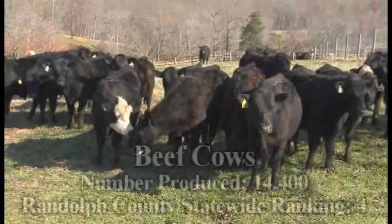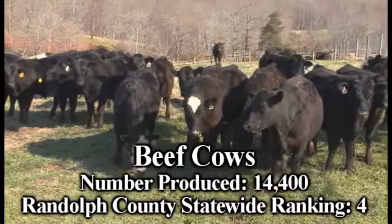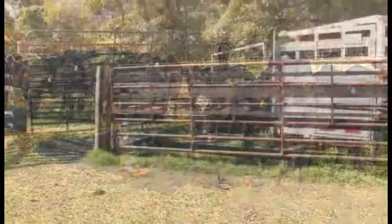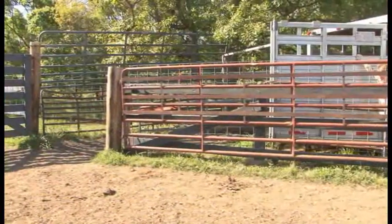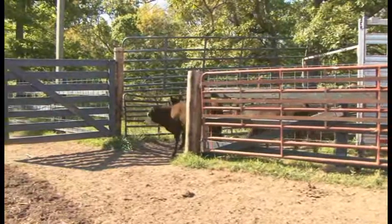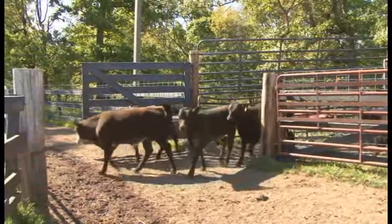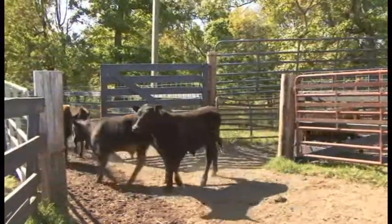Angus beef cattle, Hancock Farms. At Hancock Farms, Wilbert Hancock bought his first head of Angus cattle in 1958. The Angus cattle are a breed of cattle used in beef production. They are native to Scotland.